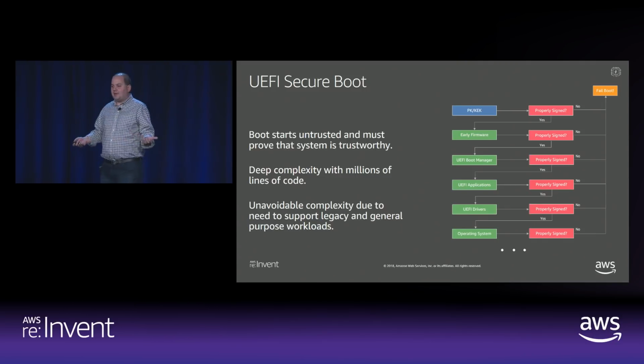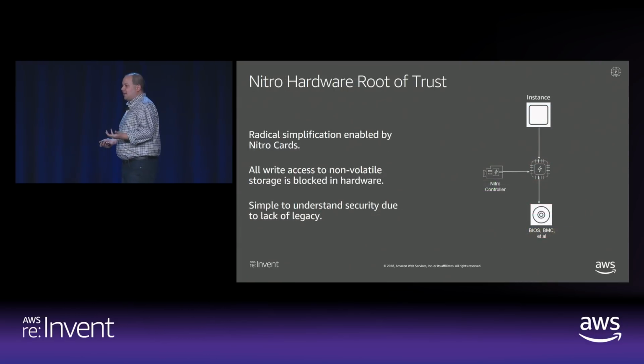So when we were thinking about how to support bare metal, the real question we asked ourselves is, how do we solve this problem in a way that is simple, that is easy to understand, that we all feel really confident is going to be correct and not prone to error? And the answer we came up with was the Nitro security chip.